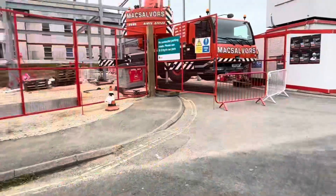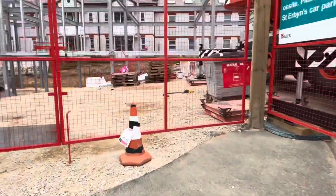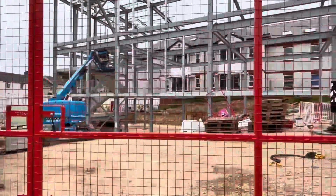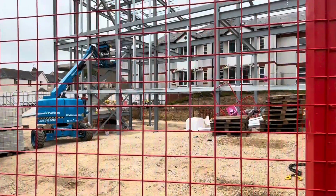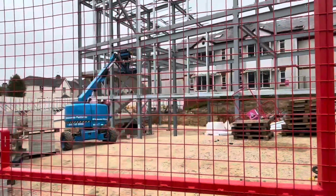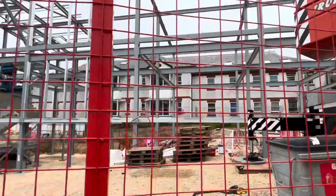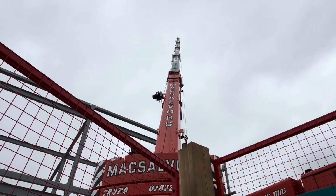It's all busy. Again, just another angle here. Again, we'll go up to the fence line. You can really see those foundations that took quite a long time to prepare. But again, with all these sorts of builds, once the foundations are all done, they do go up pretty quick this day and age. Again, look at the size of that crane.